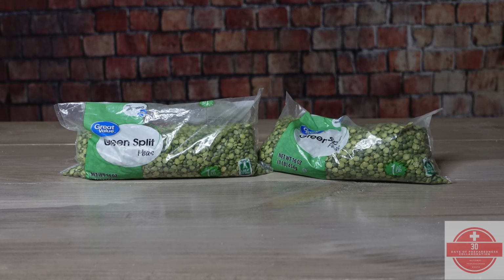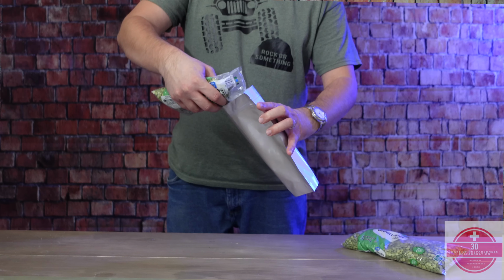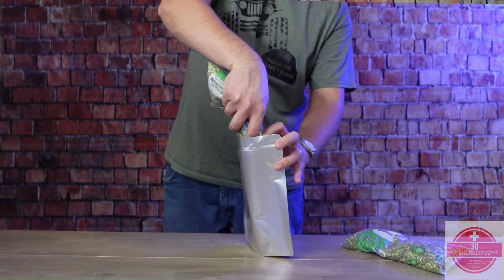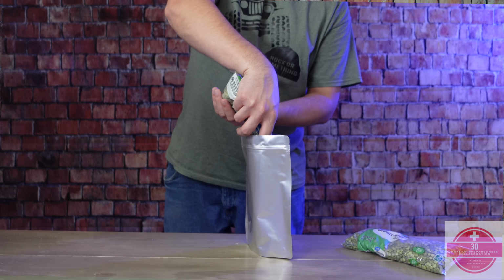Another legume that preppers may want to stockpile is split peas, and unlike most other legumes, these do form a complete protein all by themselves, although they're a little low on one amino acid, methionine. Like with lentils, these are a little bit more difficult to find in large bulk quantities, but they're still worth having in your food preps.